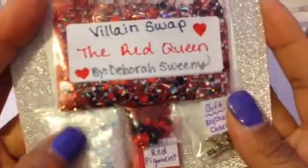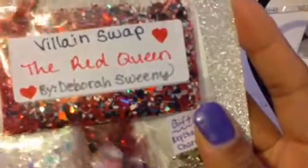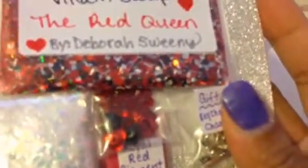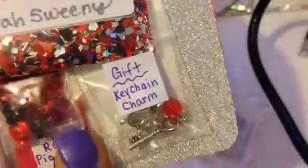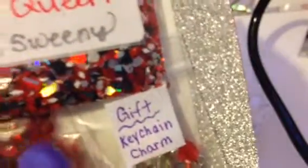And it's the Red Queen, and she included some mylar. And these pretty little red roses. And some black roses. Let me see if I'm focused. Sorry. There we go. And then some royal red pigment. And these are some pointed back crystals. And some little hearts in there.